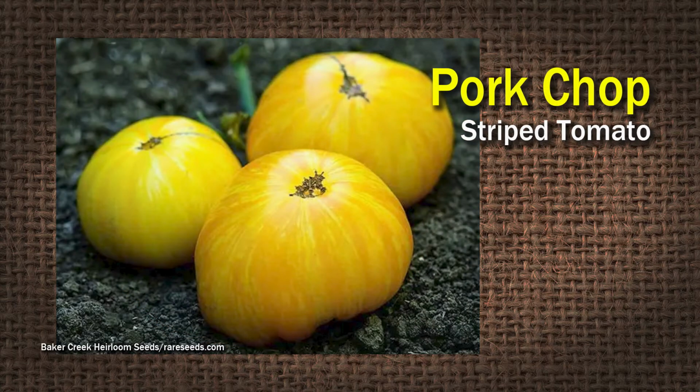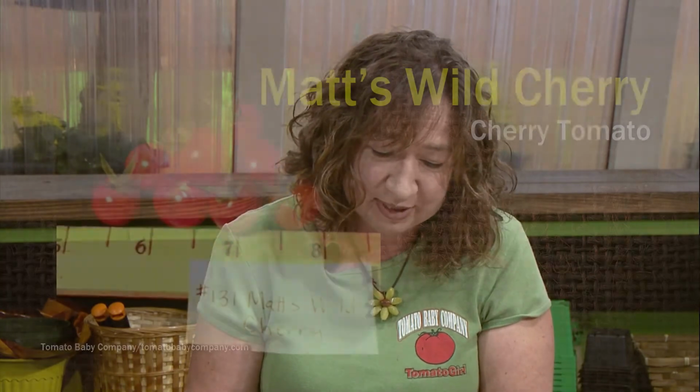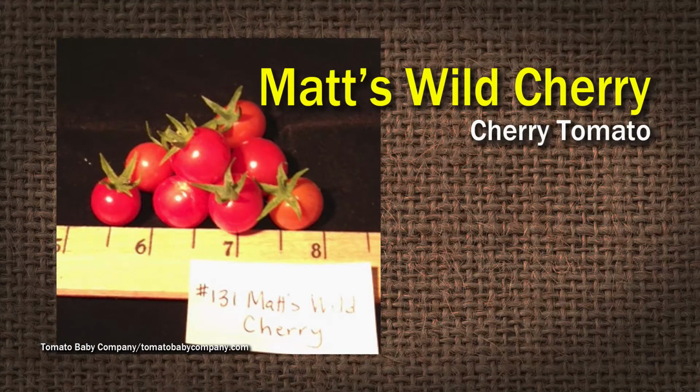Cherry tomatoes. There's big cherries, little cherries. You've got your salad bar size, about like a quarter. And then there's the little mini marbles that, served together, just look excellent. If you like the little bitty ones, try Matt's Wild Cherry. If you can't grow or think you can't grow tomatoes, try Matt's Wild Cherry. I had one going for like 15 years.